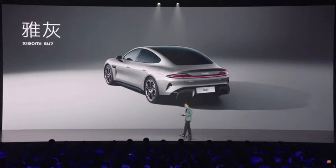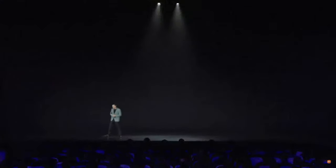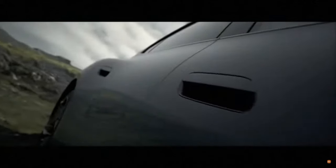A few days ago, our stores opened, and many say that the cars look better in person because the shape is so slinky and it doesn't look as good in pictures. So I invite you to take a look in store. And today, we'll release 6 more colors.